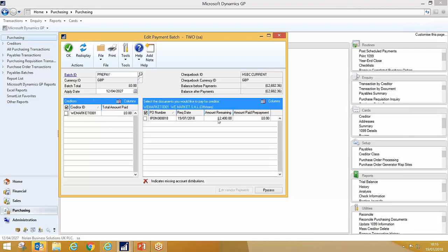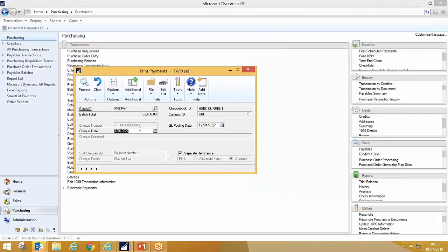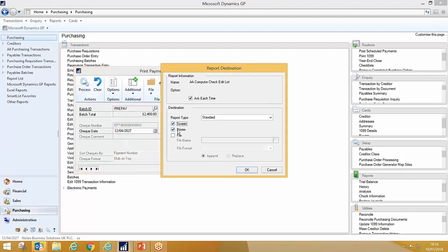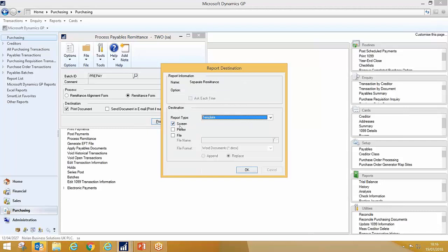and we'll see that the prepayment that's required pops up on the screen. So I can tick that and say, yep, I'm going to prepay that payment in this payment run. I can go to the process button, and inside the process button it's going to give me EFT 003, print out the remittance, etc. So here we go. I can press on the process button, print out the remittance form. So I'll just process that.